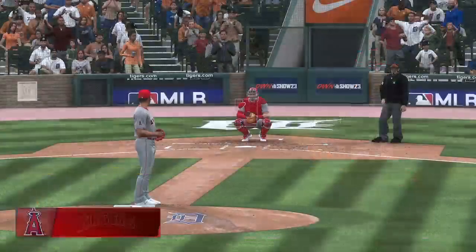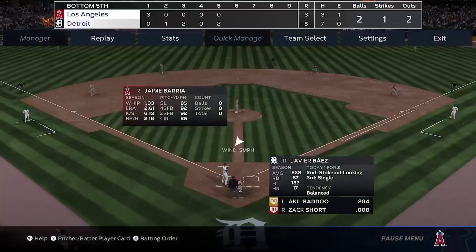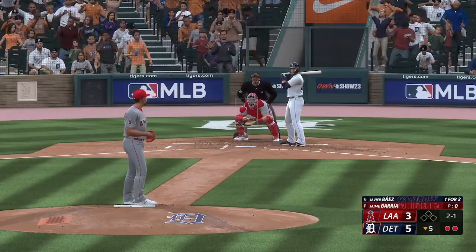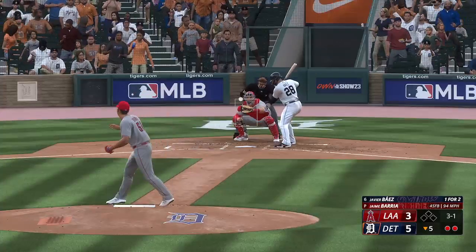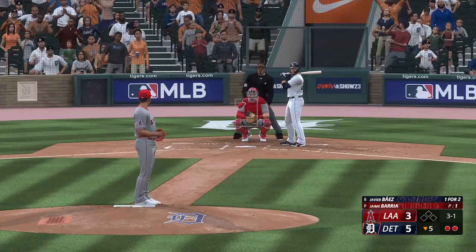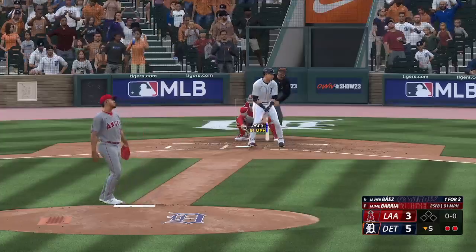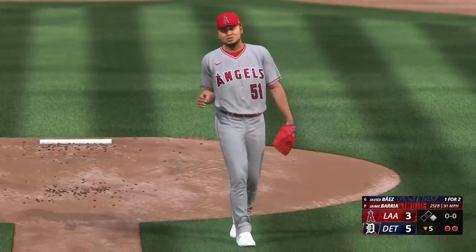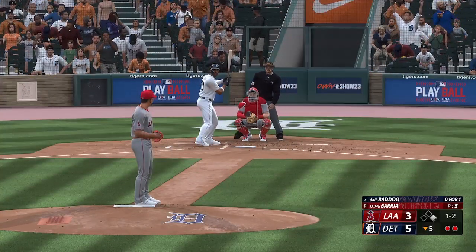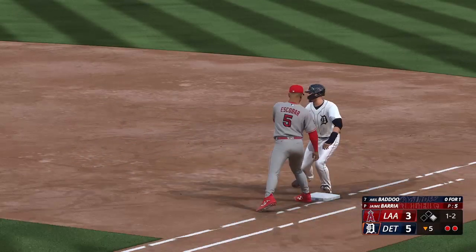Javier Baez up now for the Tigers. Jaime Barria gets the call from the pen. He's into the game with the bases empty. That one misses. And now 3 balls and a strike. And he walked him. Ball 4. Well, he tried to nibble right there and just missed his spot. Hitter didn't offer at it. Now he has somebody to worry about over at first. Barria picks over. Baez back in safely.